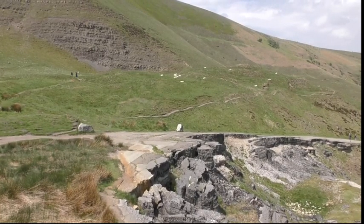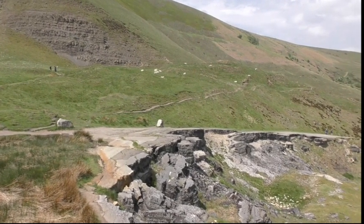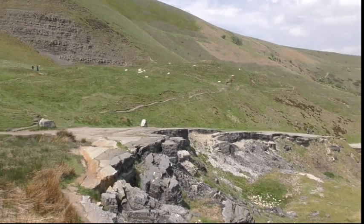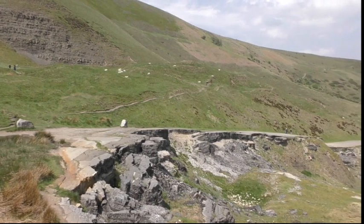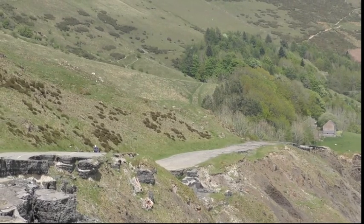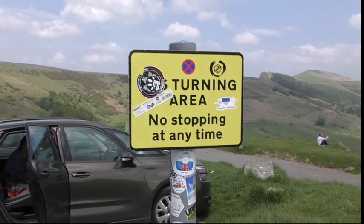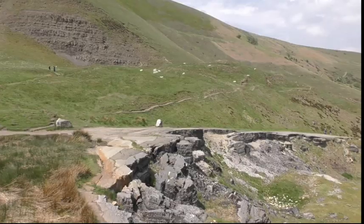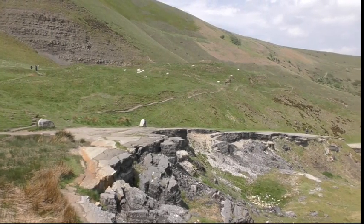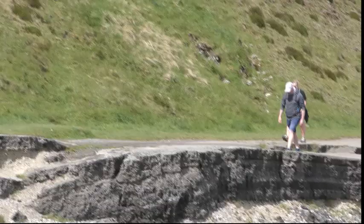Until the 1970s, you could drive along the A625. This area can be wild and blustery. In a devastating landslide, the A625 road collapsed. The road is now closed to traffic, of course, but is still used by serious walkers on a footpath, mostly from a safe distance.